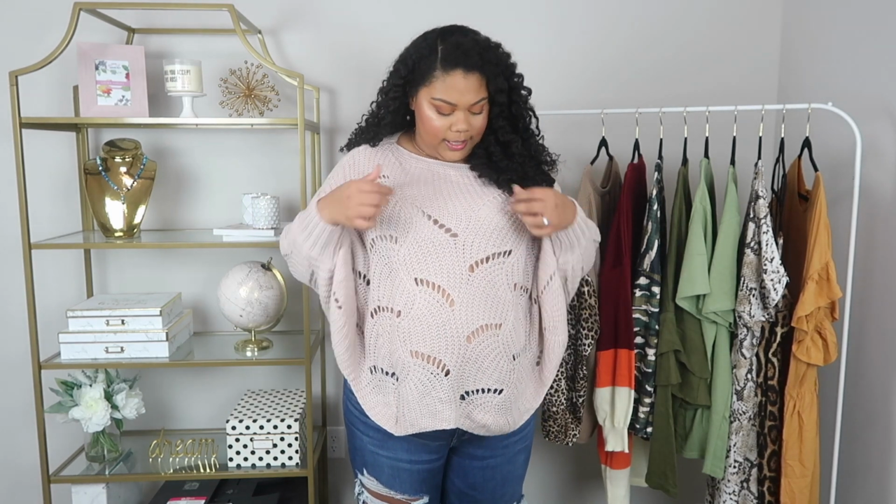I think it's pretty good quality. It obviously is a knit, so it's not gonna keep you warm because there are holes, but it's a true knit. I think it's pretty good quality for 20 bucks. I would definitely pay 20 bucks to buy it again. But this one is definitely another favorite.